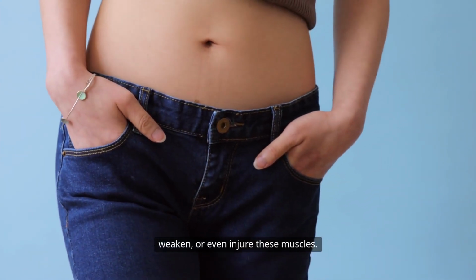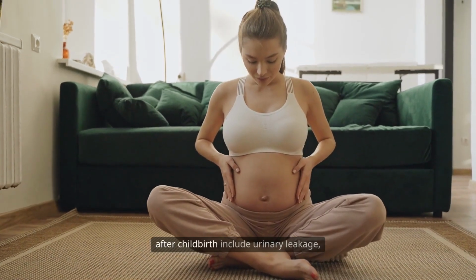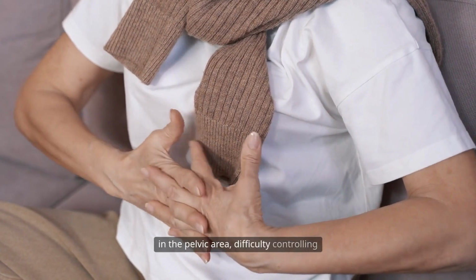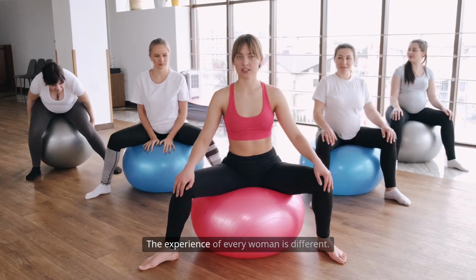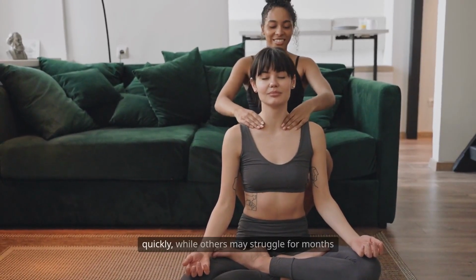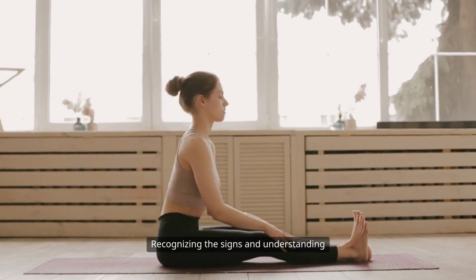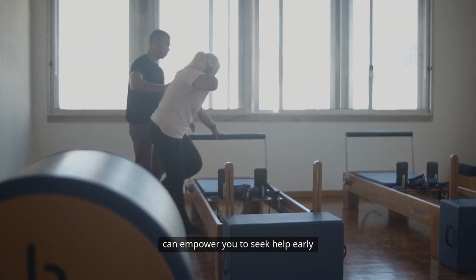Whether you deliver vaginally or by cesarean section, the events of childbirth can stretch, weaken, or even injure these muscles. Common symptoms of pelvic floor dysfunction after childbirth include urinary leakage, a sensation of heaviness or bulging in the pelvic area, difficulty controlling bowel movements, and pain during intimacy. The experience of every woman is different. Some may recover pelvic floor function quickly, while others may struggle for months or even years with lingering symptoms.